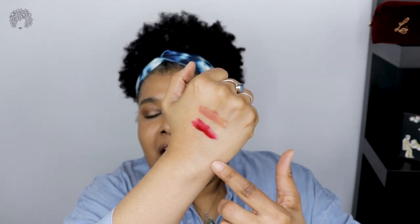It's worth the wait. These lip glosses are yummy, not sticky at all, incredibly pigmented. So these are the two that I got, Muse and then Myth.